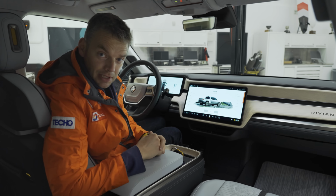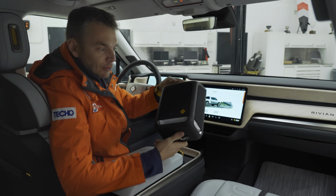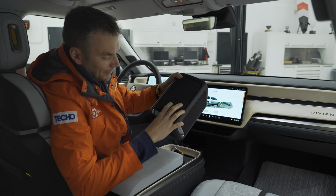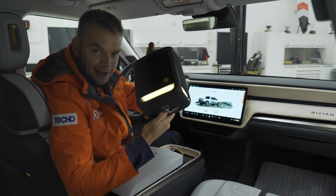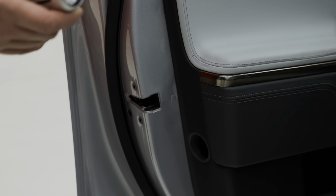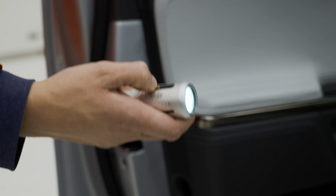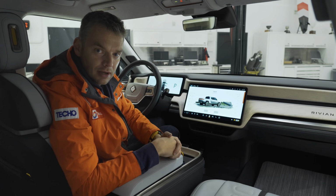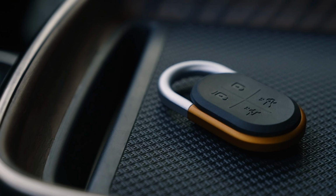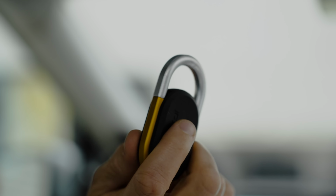There's also some clever thinking in here. I love this Bluetooth speaker, for example, which is automatically charged and emerges from the center console. Look, it even has a light. How cool is that? And while you don't get a Rolls-Royce style umbrella in the door, you do get a Rivian torch, which is, again, automatically charged by the car systems. Good, clever product thinking. I even like these pretty funky keys. So many manufacturers overlook these details these days.